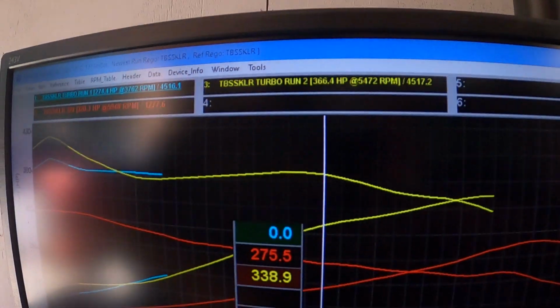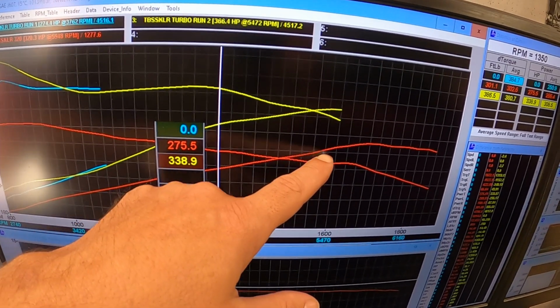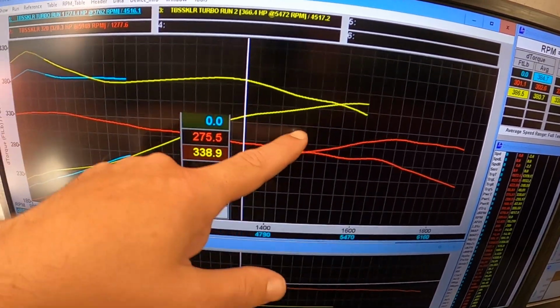I forgot this thing actually came here on factory ECU with no turbo or anything on it. And so even at 3 PSI, it's up quite a bit, and it's got no timing in it, so it'd pick up even more. But until we can get the fuel pressure working, we might kind of be done here before we even really get started.